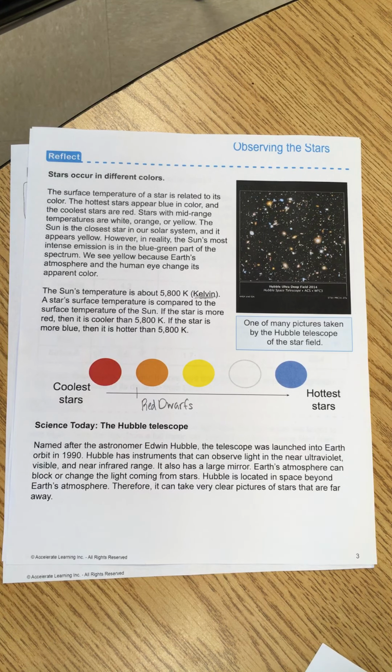So next time, we're not going to have science next week, but the week after that, when we continue with science, we're going to be learning more about the life cycle of stars, how to classify stars, and types of stars.